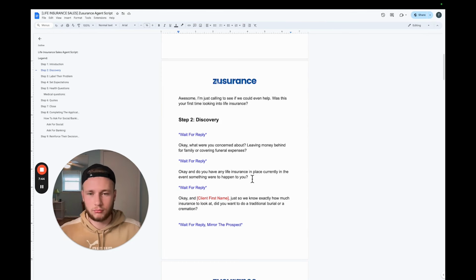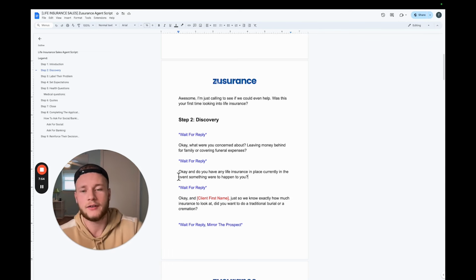So basically just covering funeral expenses, and any leftover money, maybe leaving that behind for family if you can afford it. Yes, exactly. Okay, perfect. And do you have any life insurance in place currently in the event that something were to happen to you? So I'm gathering information. I need to know this, right? They say yes or no. Obviously, I'm going to pause, acknowledge what they say, mirror it back to them to make sure that I understand them, and then wait for a reply.